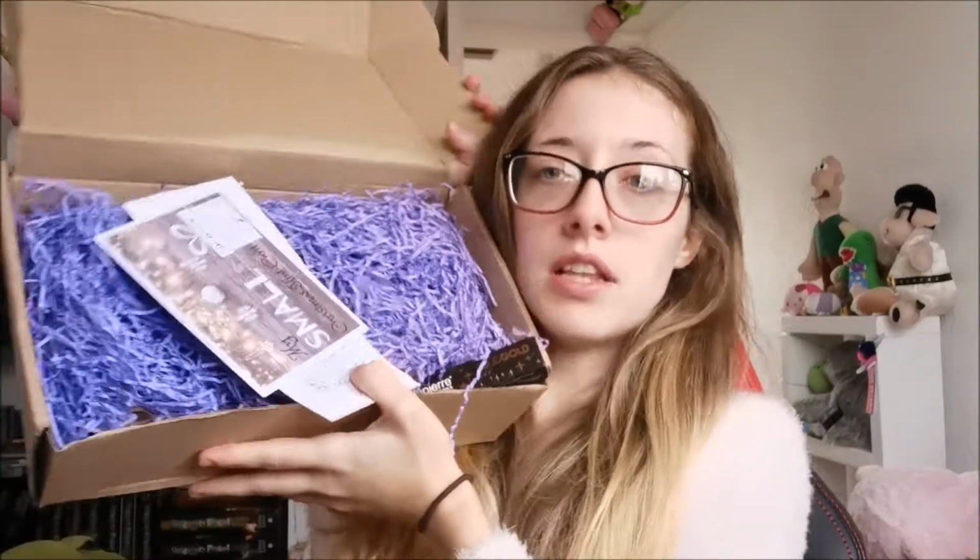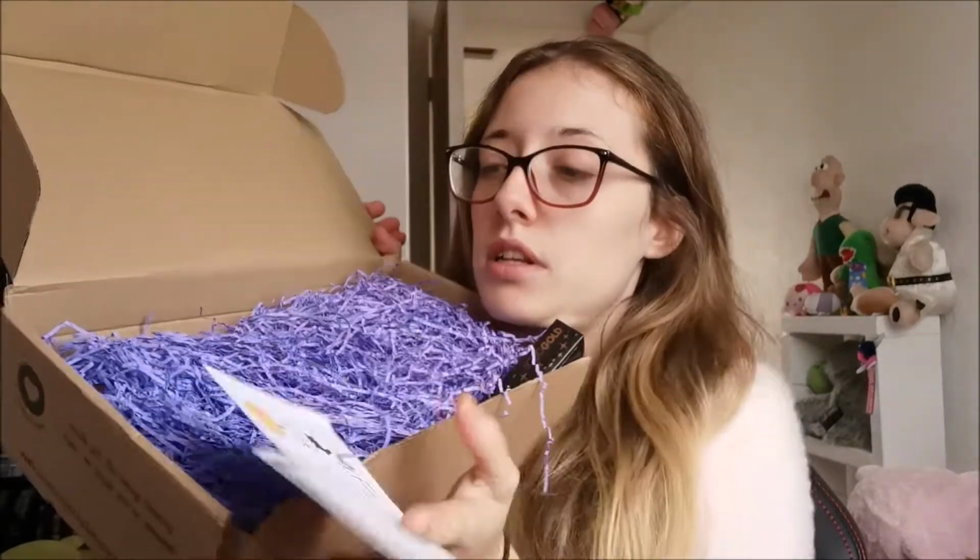But the first things we find, so it's like this up here. First thing we have are these two little slips of paper. So this one says, my small Christmas hint card. We're only in October, but it's fine. It says 25th of October. Christmas is coming to the cruelty-free beauty box. Friday, the 25th of October.